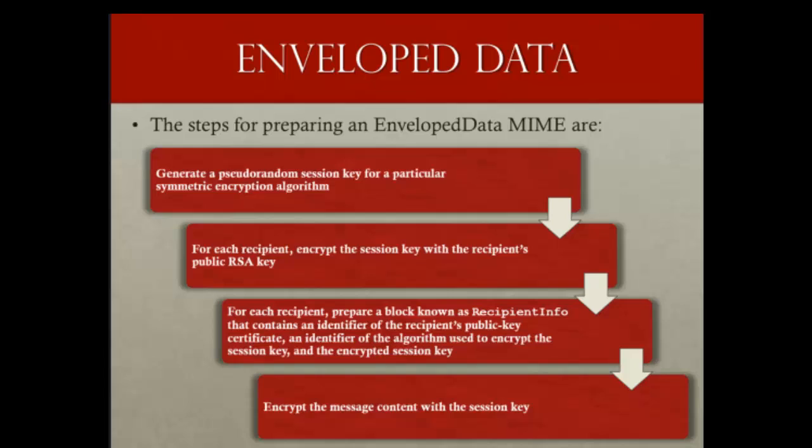In the outer MIME message, we first look at enveloped data. The steps for preparing an enveloped data MIME entity are: 1. Generate a pseudorandom session key for a particular symmetric encryption algorithm, RC2/40 or triple DES. 2. For each recipient, encrypt the session key with the recipient's public RSA key. 3. For each recipient, prepare a block known as recipient info that contains an identifier of the recipient's public key certificate, an identifier of the algorithm used to encrypt the session key, and the encrypted session key.